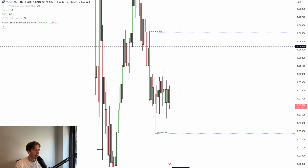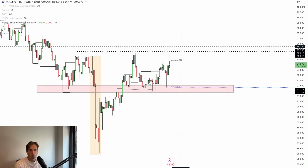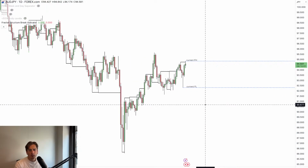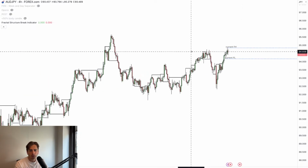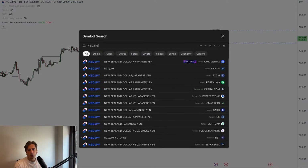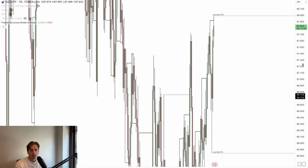Let's see, we can have a look though at some other AUD positions. Myself also looking at AUDJPY. AUDJPY here has gotten a daily fractal break up. Looking at the 4-hour time frame, we grabbed some liquidity. Or was it NZD/JPY? There are some pairs that are looking good for a potential trade.